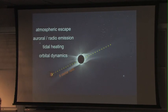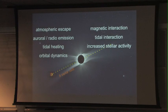I'm going to talk to you about what the planet is doing to its star. And the reason why is because it's easier to get photons from the star than from the planet. So let's bang away at what we can see. And you can imagine at this distance that there's going to be some sort of magnetic interaction if the planet itself has a strong magnetic field.